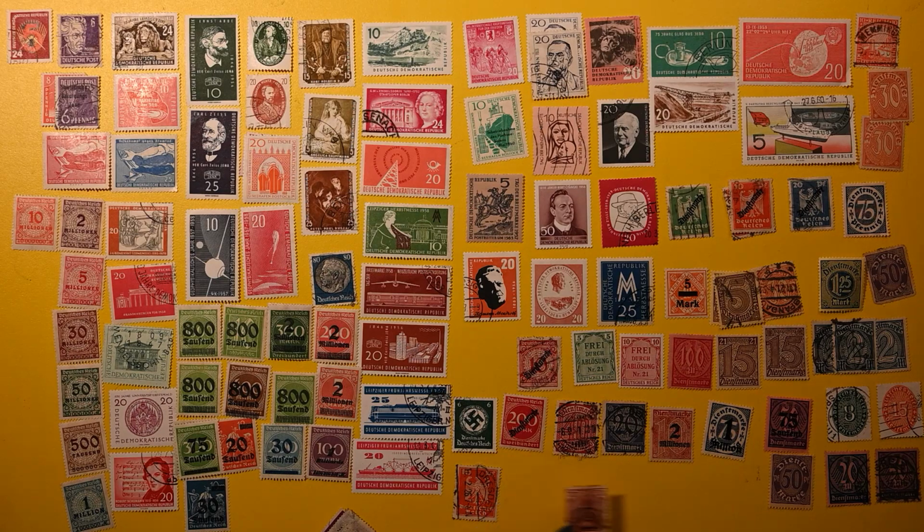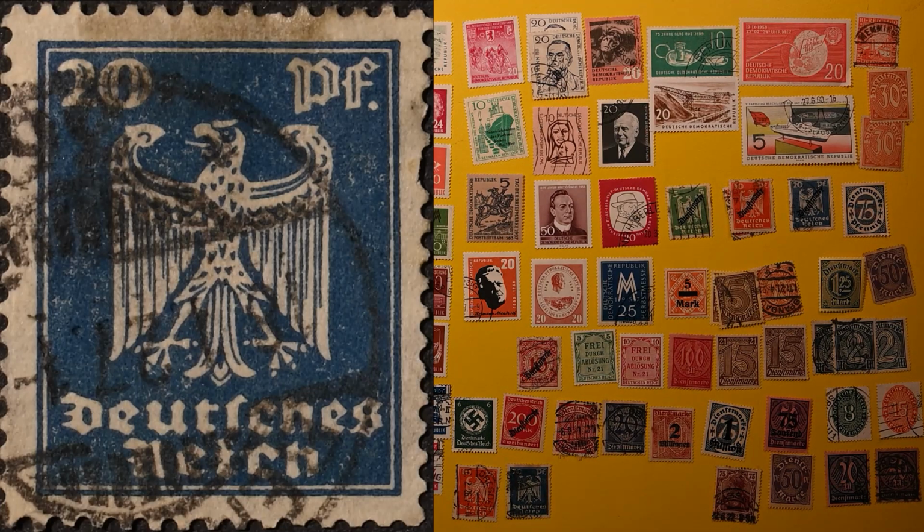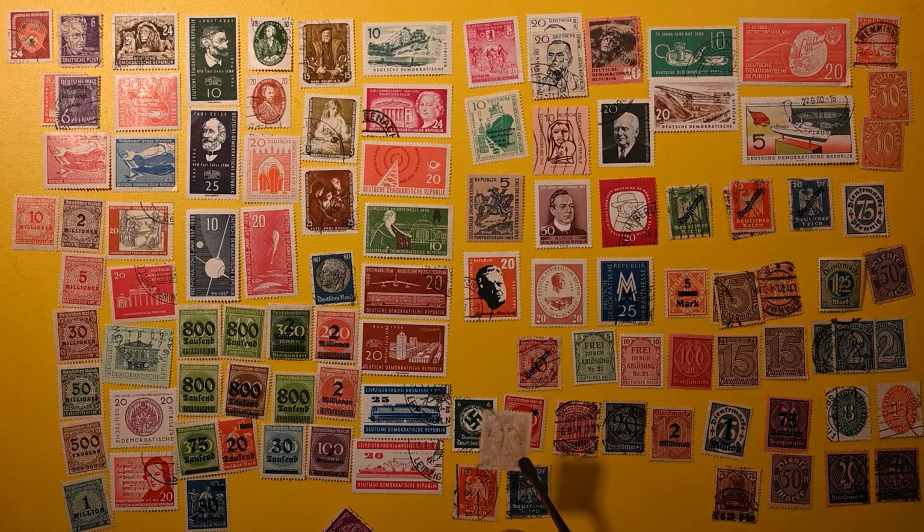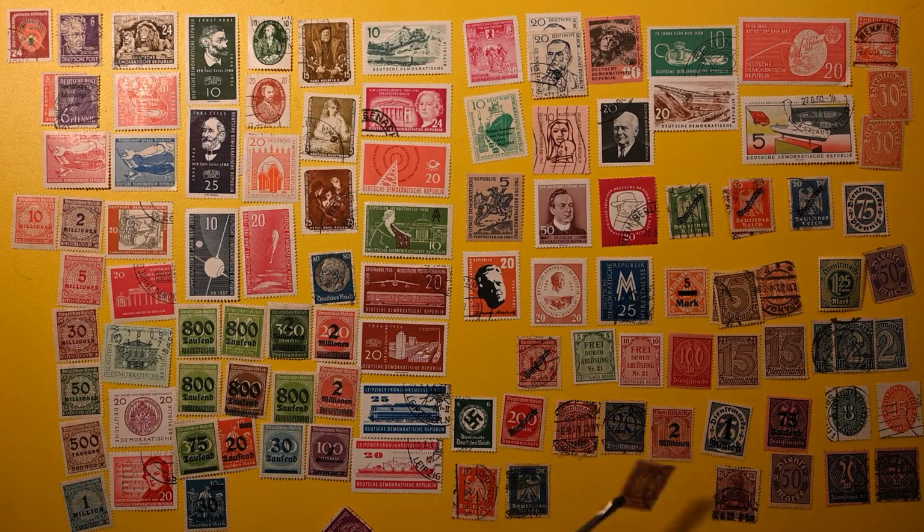Let's see, I'll move Germania over. We've got a 20. Here we have a Perfin, but I'm having a real hard time reading it. Looks like B V something. At the back, it still has a little paper on the back, I think. Maybe not. Very hard to see. Maybe not all are letters. So that's going to need a loop for me to tell what it is.